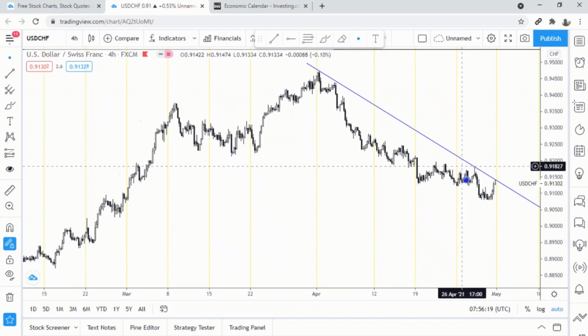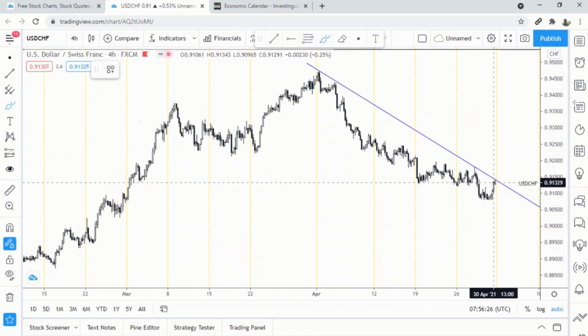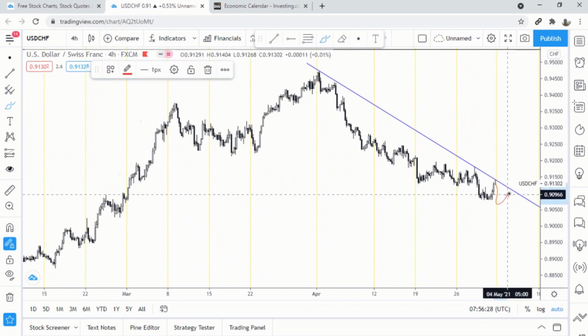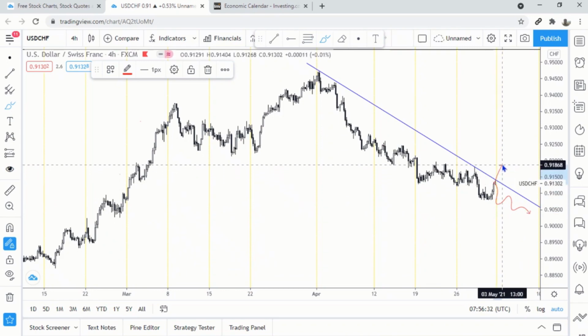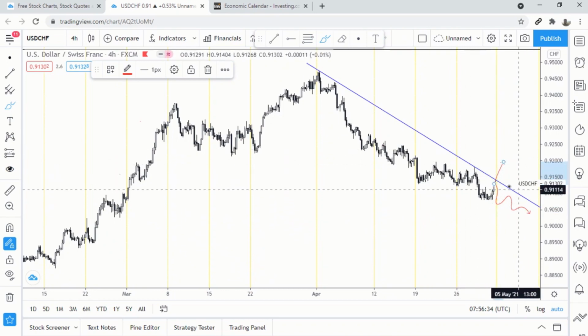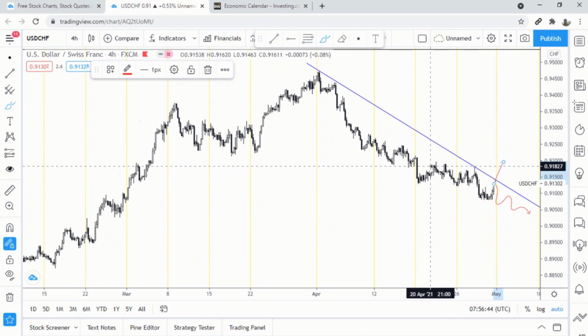The whole month of April had seen the bears take over this pair. So there are two ways to look at the USDCHF: either stay below the downtrend for the bears to keep on pushing down, or establish a breakout above the resistance of this very pair for the bulls to take over. The downtrend line is acting as the resistance level, so a breakout of it means that the bulls are gathering momentum.